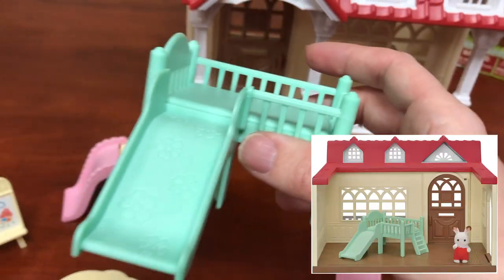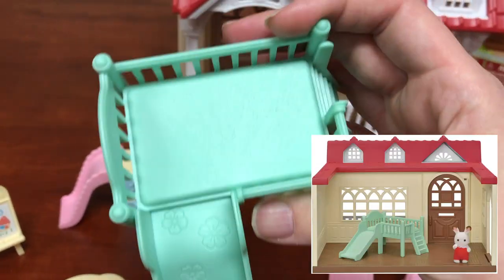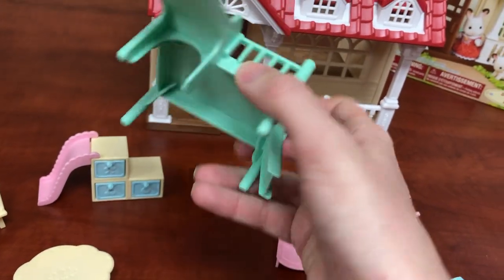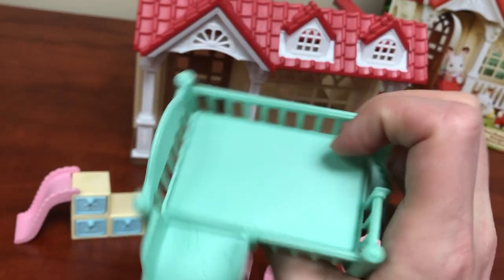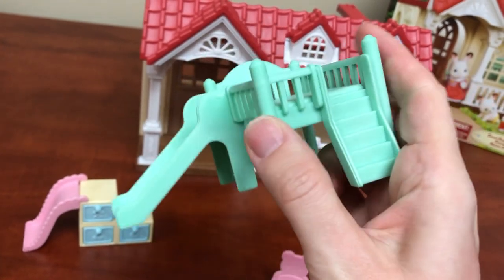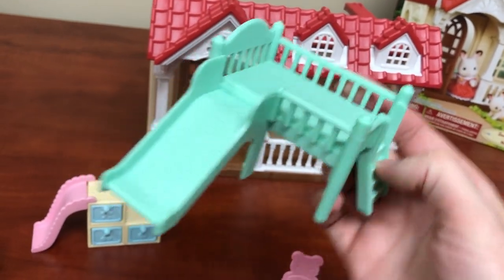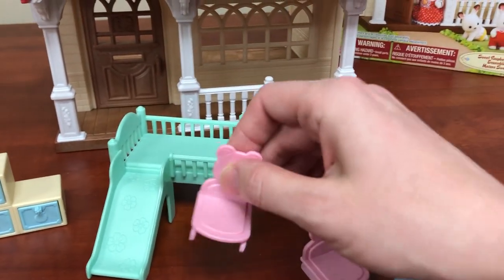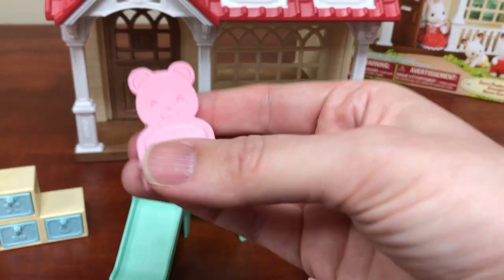Now this one came in the original Raspberry Home gift set. I'm really not too fond of this piece. It looks very clunky. Nothing is removable. It's all one color. So yeah, maybe it can be modified with a little paint, but not a huge fan of that crib there. And then here are the chairs that go with the table.